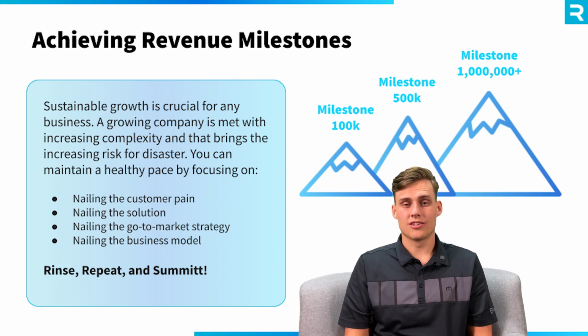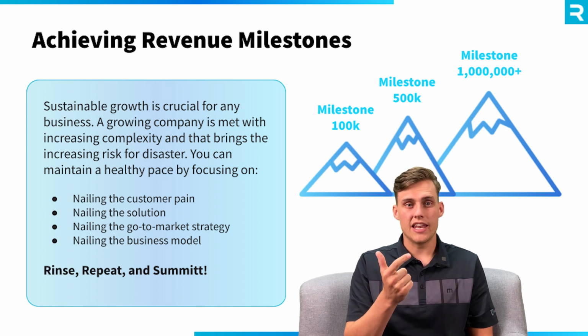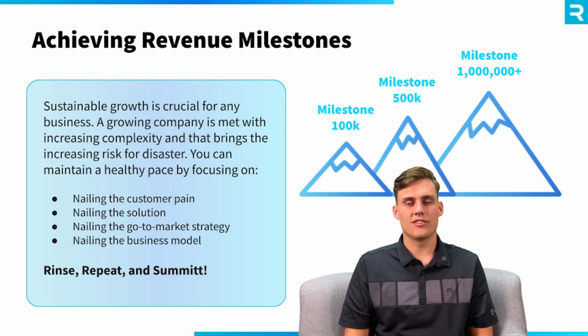Achieving revenue milestones can be very difficult for startups, but sustainable growth is crucial for any business. A growing company is met with increasing complexity, and that brings the increasing risk for disaster. You can maintain a healthy pace by focusing on nailing the customer pain, nailing the solution, nailing the go-to-market strategy, and nailing the business model. And all of this is found in the Nail It and Scale It book. And entrepreneurs and aspiring entrepreneurs, rinse, repeat, and summit your revenue milestones.